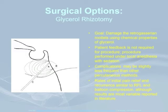Cisternography is also performed via injection of contrast medium and is verified using fluoroscopy. Sterile glycerol mixed with tantalum is injected intracisternally. The patient is kept seated upright with head slightly flexed for approximately 1 hour. The complications of glycerol rhizotomy include postoperative dysesthesias, corneal anesthesia, and perhaps anesthesia dolorosa, and they have been reported less frequently than other percutaneous methods. But the results of this procedure are the most variable reported in the literature. It is probably due to the increased complexity of the procedure in comparison to radiofrequency lesioning or balloon compression.